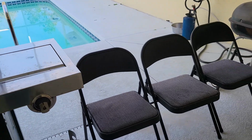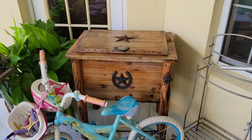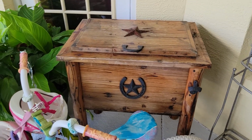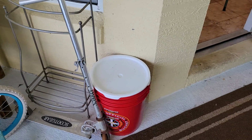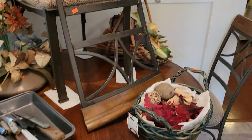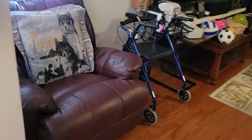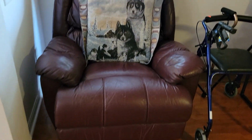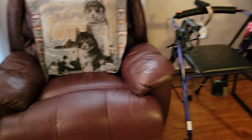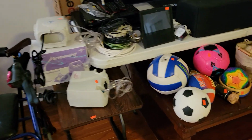Okay. Some chairs here, charcoal grill, another little bicycle. Check out this nice little cooler. That guy's really nice. Pickle bucket. All right, we'll go back inside here. Nice little dining room set, four chairs, good shape. All right, we're going to come around this way. Leather recliner, pretty good shape. Not mint, but pretty good. Walker, some canes. Okay, nice big LG TV.